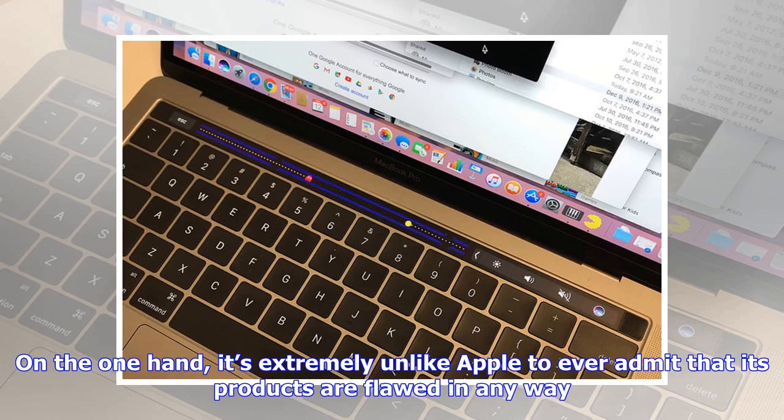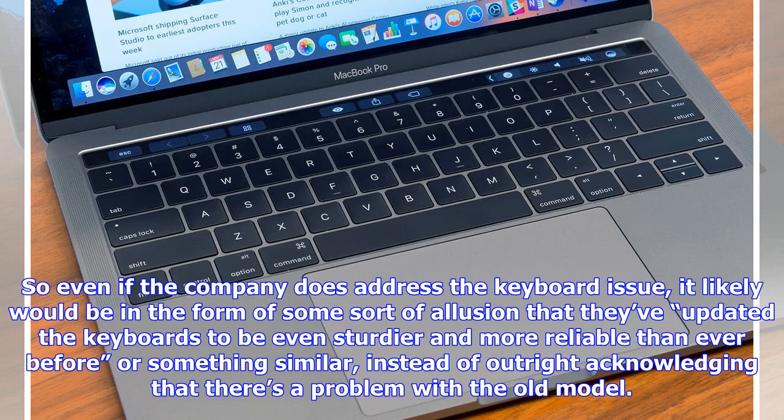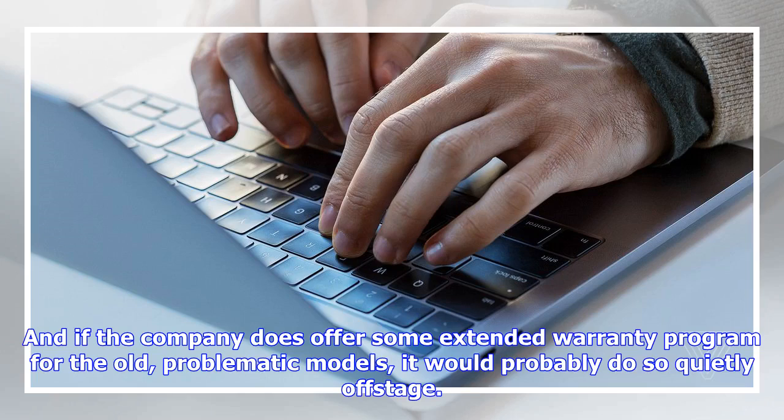On the one hand, it's extremely unlike Apple to ever admit that its products are flawed in any way. So even if the company does address the keyboard issue, it likely would be in the form of some sort of illusion that they've updated the keyboards to be even sturdier and more reliable than ever before, or something similar, instead of outright acknowledging that there's a problem with the old model. And if the company does offer some extended warranty program for the old, problematic models, it would probably do so quietly off stage.